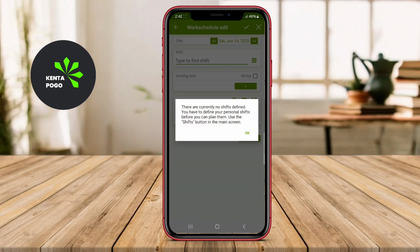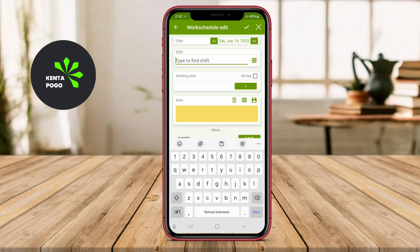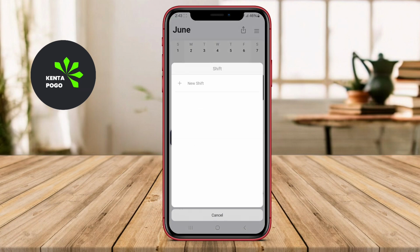In today's video, we're exploring the 3 best shift work calendar apps for Android. Whether you're a nurse, firefighter, or anyone with a rotating schedule, keeping track of your shifts can be challenging. Let's get started.